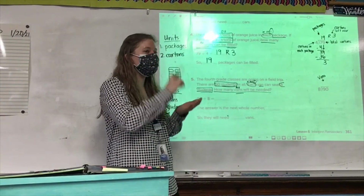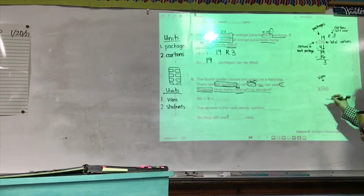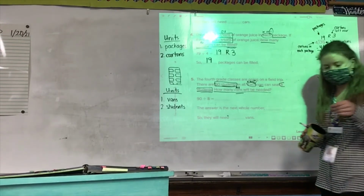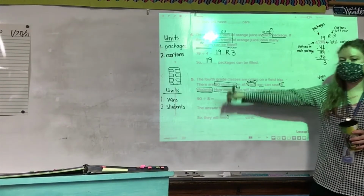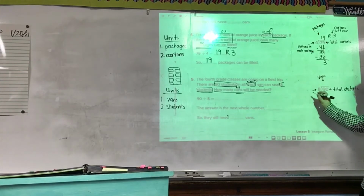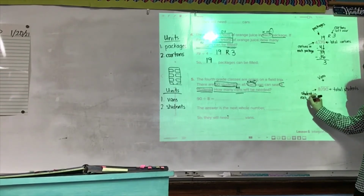Okay, so now let's look at our problem. We know we're taking 90 and we're dividing it into groups of 8. 90 represents the number of what, Aaron? The total number of students. 8, our divisor, represents what, Zari? The vans. The vans? Does our problem say 8 vans? No. 8 students. That's how many students can fit in one van. So students in each van.